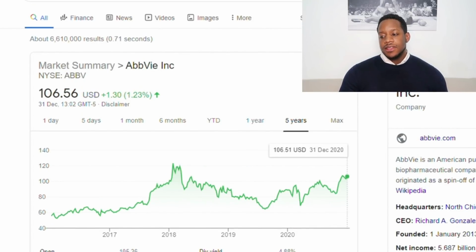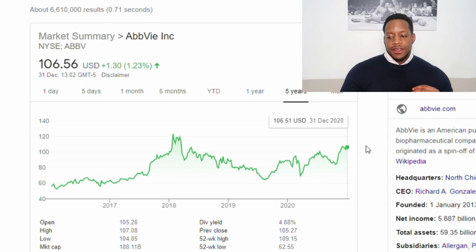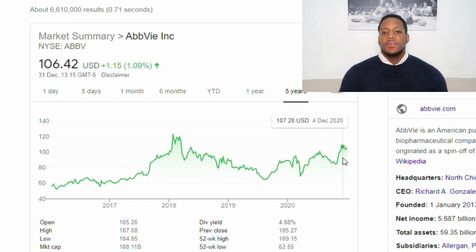The second one is AbbVie, a slight element of being a growth asset here as well over the long term. Very strong track record, 49 consecutive years of increasing their dividend. So this is good. This is what you want to look out for. And icing on the cake, their dividend is over 4%. So this is another good one to put on your radar if you're considering dividend investments.